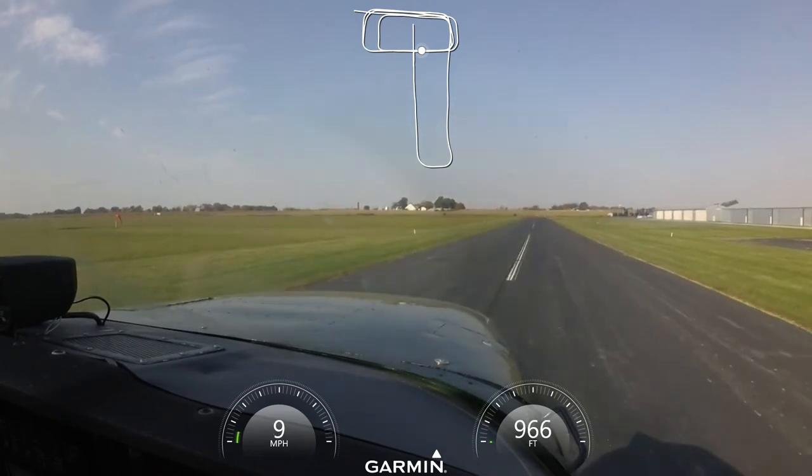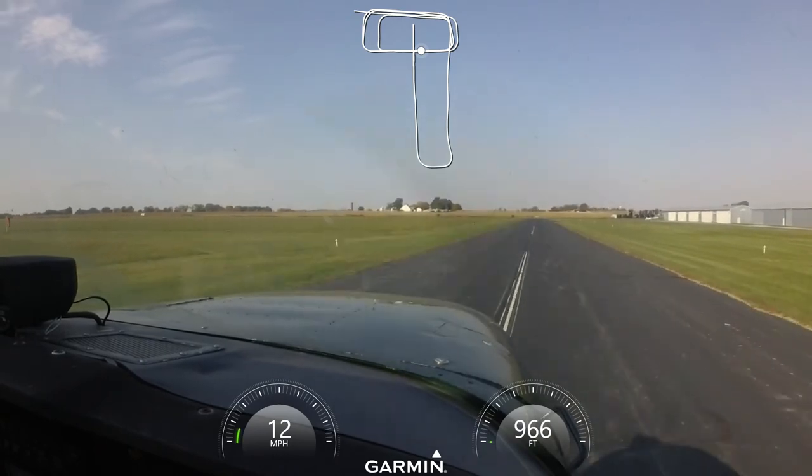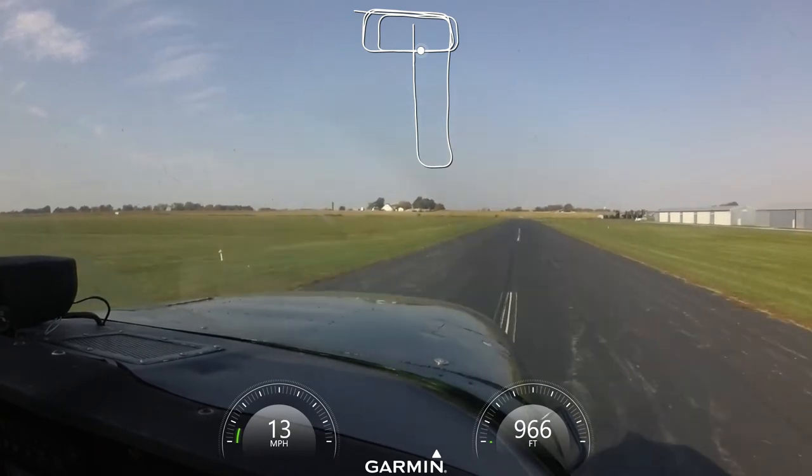That's up here, back taxiing runway 8. Gardner traffic, Cessna 972 November Charlie, back taxiing runway 8. Gardner traffic.